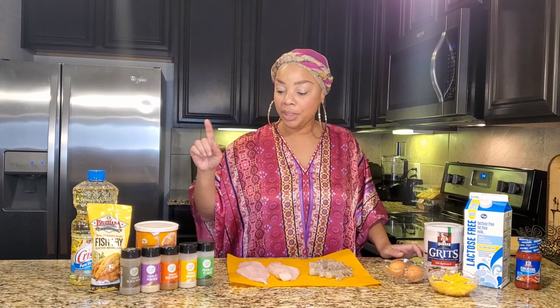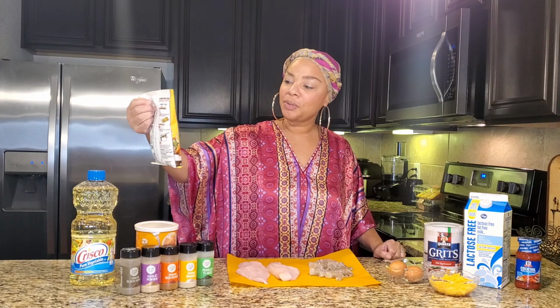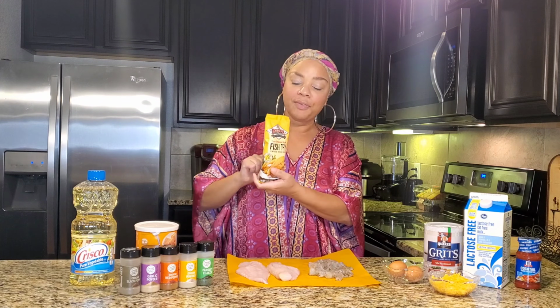All the ingredients you need to make this meal: you're going to need some regular cornmeal. Don't use the self-rising cornmeal. Don't use Jiffy. Now, I do love Jiffy. I put it in my dressing. If you haven't seen that video, go check out the Jiffy dressing video. But use regular cornmeal. And I like to use this seafood breading mix.